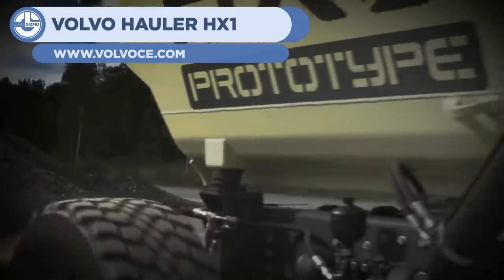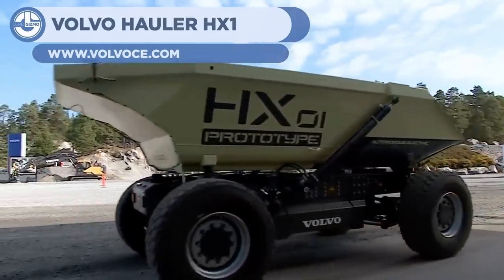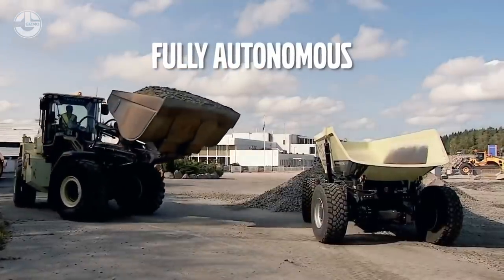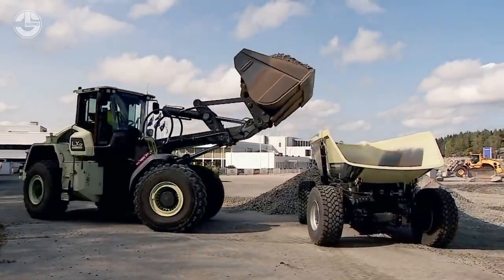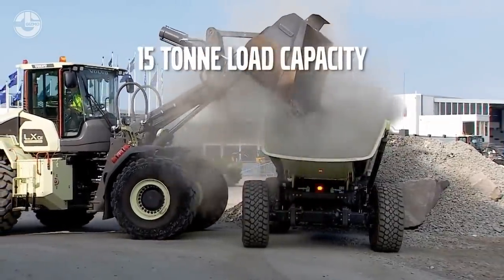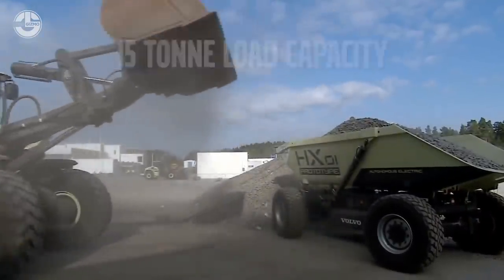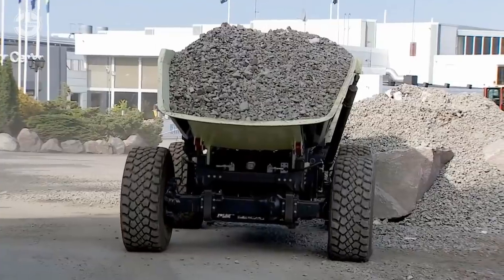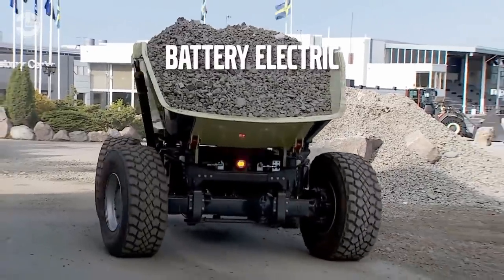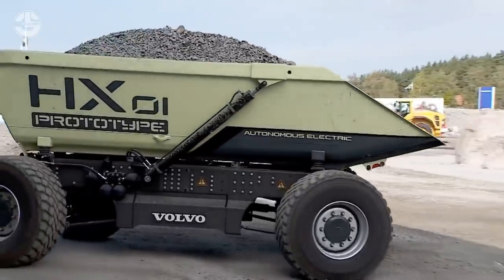Up next is the VOLVO Hauler HX1. It's a fully autonomous carrier. They made it for construction works, and it can lift up to 15 tons. Instead of using engines, they engineered it with batteries that make it eco-friendly. Moreover, engineless technology reduces the noise level to the lowest level. The machine can sense anything that comes in its 18 feet long and 8 feet wide range. With its four-wheel drive and four-wheel steering, the HX can run 25 miles an hour. This carrier has all the advanced features that represent modern construction.